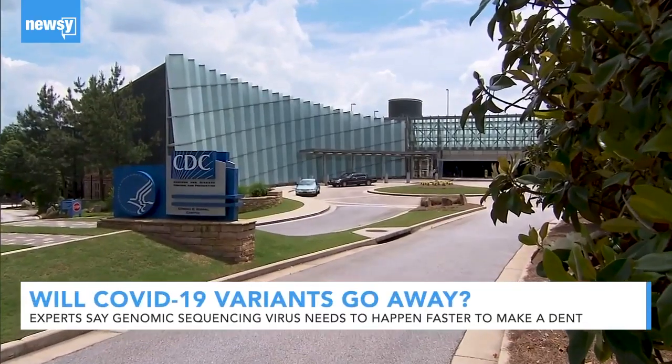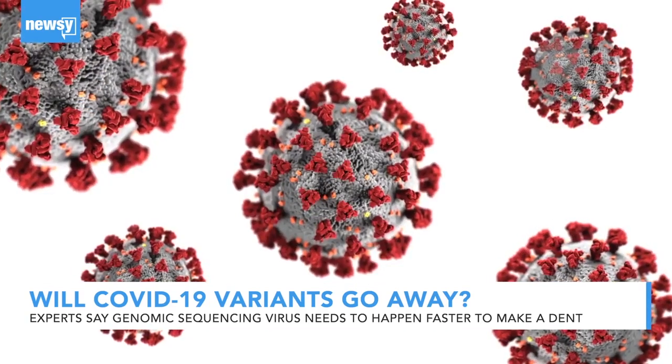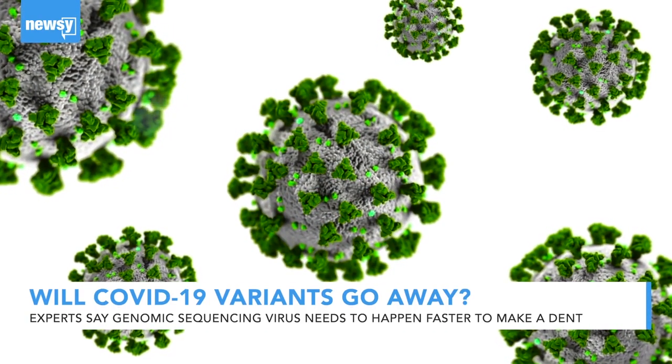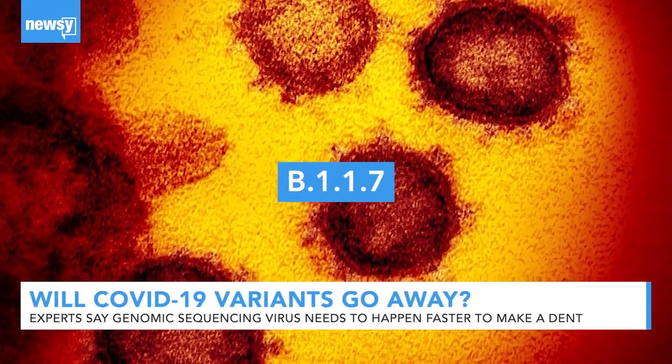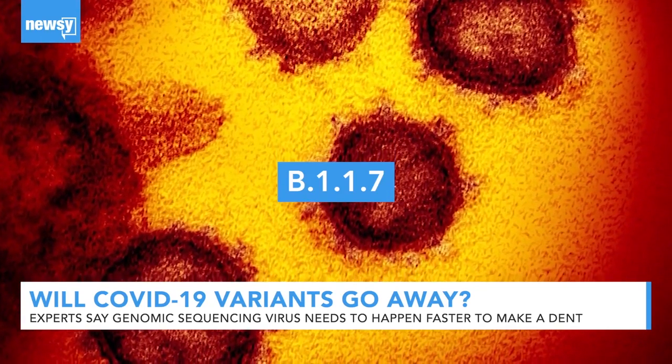Now the CDC says in states including Florida and California, a quarter of cases are a more contagious variant of the virus, and they expect it to spread. Our current models still project by the end of March, early April, B.1.1.7 will be the dominant variant. B.1.1.7, the variant first discovered in the UK, is 55% more deadly and spreads faster and more easily.